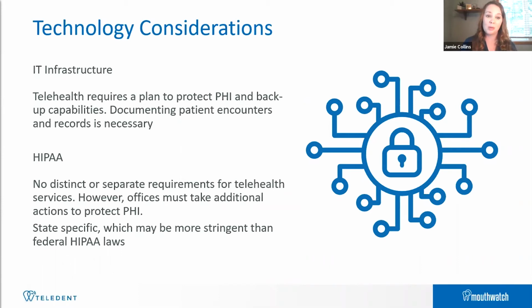Regardless, you must document all patient encounters in their medical record, dental record as necessary. HIPAA compliance, the dreaded HIPAA word. There are no distinct or separate requirements for telehealth. However, regardless, you have to protect that patient PHI, and you need to look at the setting you are in as you're conducting these evaluations and consults, so as not to expose it. In addition, you want to make sure the patient is comfortable. We don't want to be conducting these from Starbucks.